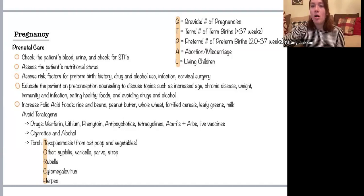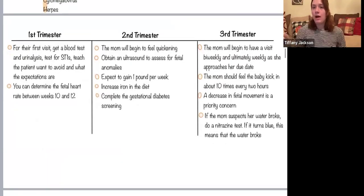So this is what mom can expect throughout her stages of pregnancy, and really what is a good checklist for mom. So in the first trimester, we really want to do blood tests, urinalysis, we want to do labs, we want to test for STIs. And again, we're going over what mom needs to avoid, what she needs to add into her diet, etc. In the first trimester, around weeks 10 to 12, we can start to Doppler at visits the fetal heart rate.